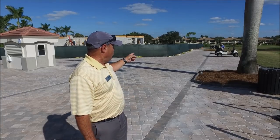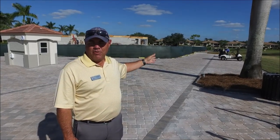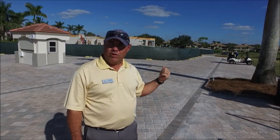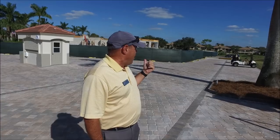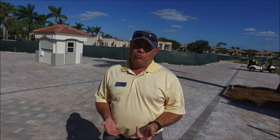So navigating your way down towards Lakes Number 1, if you're going to Lakes 1, it can be a little bit tight in areas. We are going to put some speed bumps in that area down there towards the chipping green, so we make sure people slow down, and there are some narrow areas down that way. So when there is two-way traffic going there, make sure you slow down, take your time, and use caution when you're driving in that area.